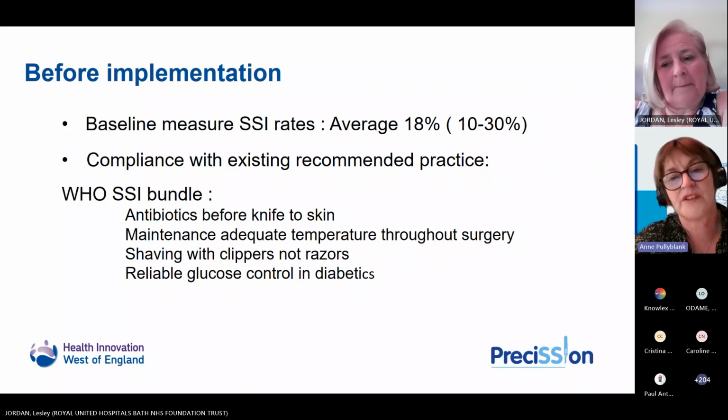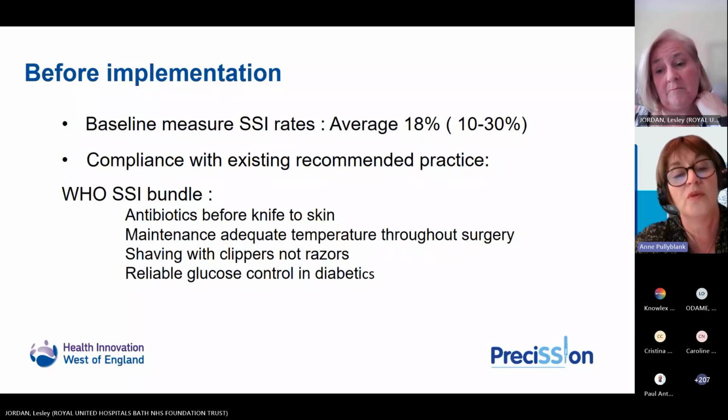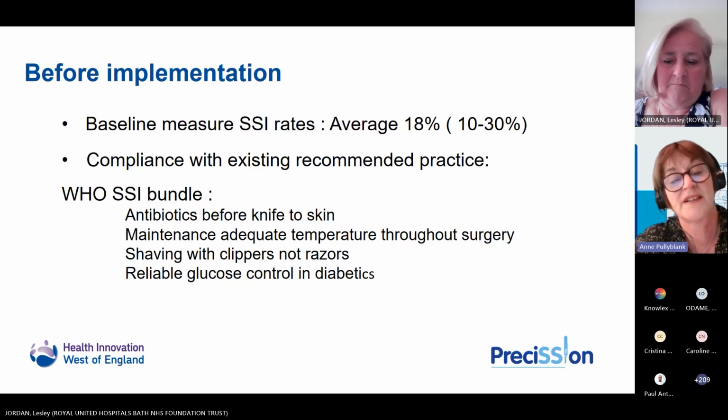It's a fact that the more you look for surgical site infection, the more that you'll find. You'll be aware that in the WHO checklist, several of the questions relate to SSI, and it was very important that we made sure people were compliant with this greater than 90% before we started adding in other bundle elements. So the elements in the WHO bundle are on-time antibiotics, maintaining normothermia, clipping wounds, not shaving, and reliable glucose control in diabetics. So all hospitals checked that they were doing the basics right before we started on this project.